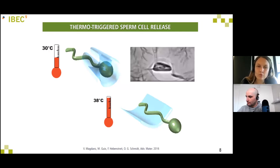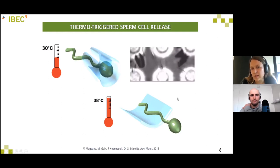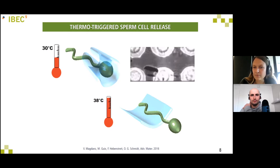Now, the next step was to be able to release the cells again, which is a bit tricky if you're working with rigid materials. But we decided to incorporate a thermoresponsive polymer into these microtubes that allowed us, by a small change in the temperature, to release the cells upon demand. And that's what we see here in the video. The cell is captured. As we increase the temperature a few degrees, the microtube opens up, and then the sperm cell can be released by a small temperature trigger. And there it swims up, yes.